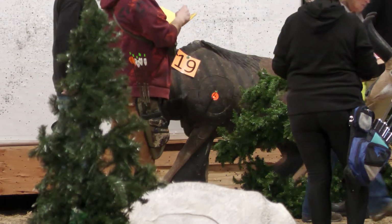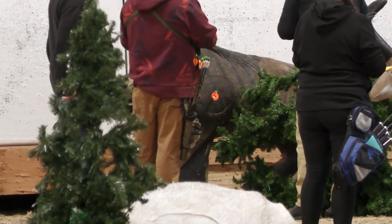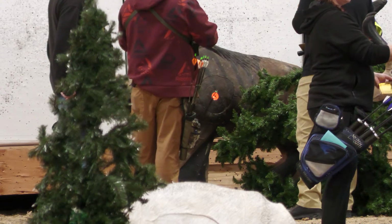Okay, both excellent shots, guys. Yep. So the orange dot is small. They both shoot an 11, it looks like, and one is just about a quarter inch out of the money dot, and one solid in there.